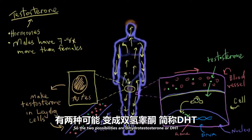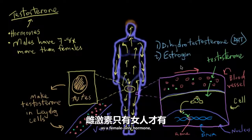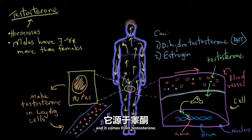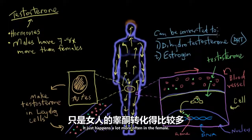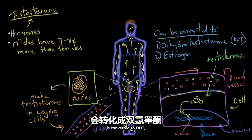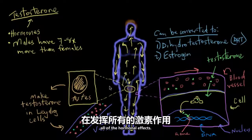So the two possibilities are dihydrotestosterone, or DHT, and estrogen. And that may sound a little counterintuitive because I think most people think of estrogen as a female-only hormone, but actually males need estrogen as well, and we have a little bit of it, and it comes from testosterone. And even in the female, testosterone is converted to estrogen, and that's how estrogen is made. It just happens a lot more often in the female. Having said that, in men, only about 7% of testosterone is converted to DHT, and less than 1% is converted to estrogen. So it's primarily testosterone that's exerting all of the hormonal effects.